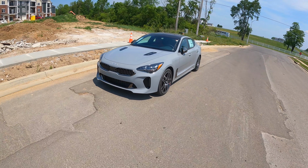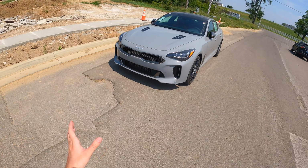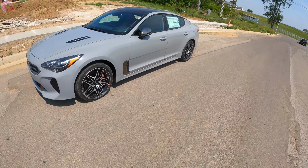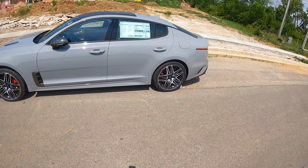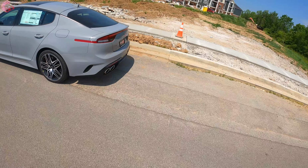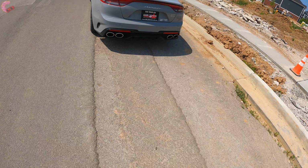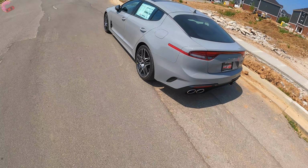So as you can see, Kia has done some updates to this Stinger for the 2022 model year. I'll look around the exterior real fast to give you guys a little look at what they did different with the outside. As you can see, the grille, the emblem, stuff like that's a little bit different. Taking a look at the back here, we've got some updated tail lights, some bigger exhaust with a little bit of a meaner sound now.